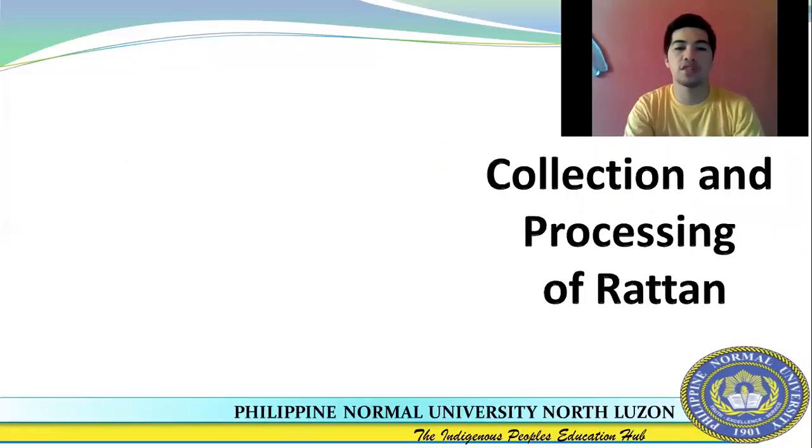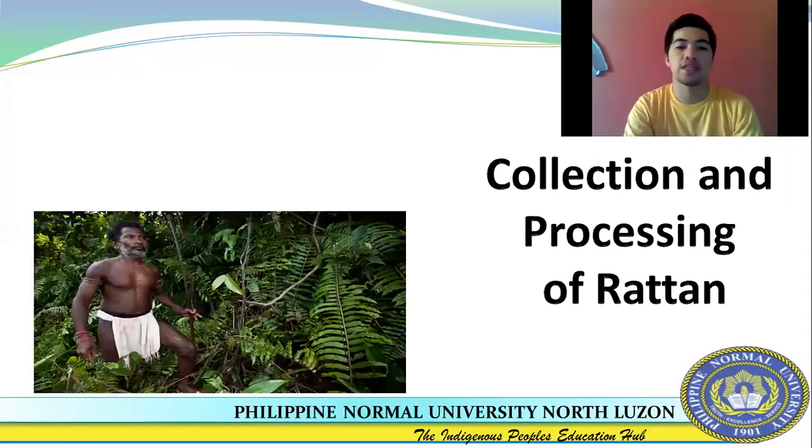We now proceed to the collection and processing of rattan. The first step is harvesting. The Department of Environment and Natural Resources mandates that the Agtas of San Mariano, Isabela are the only allowed group to gather rattan. Teams of Agta villagers harvest the rattan and sell it to the local farmers. The work is quite laborious and intensive.